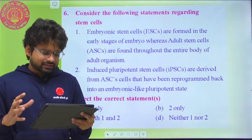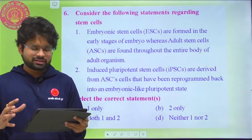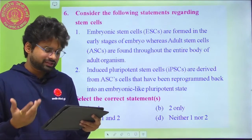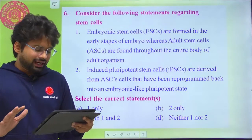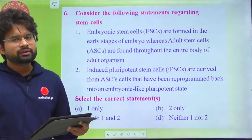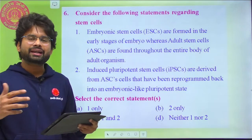Secondly, the embryonic stem cell, as the name suggests, of course is formed in the early stages of the embryo. This half of the statement is correct, but what about the second statement, where the adult stem cells are found throughout the entire body? No, the adult stem cells are found in the bone marrow or the fat of the organism. So bone marrow or fat should be the keyword, not the entire body.